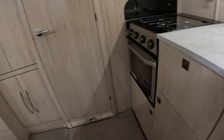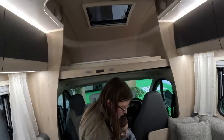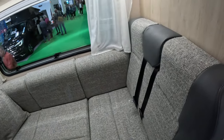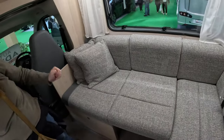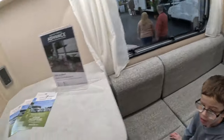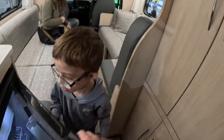So this one's 60,000. Yeah, it is quite roomy. So you've got the bed there. Travel seats there. Top bed there. Double travel seats there, so that will go up. I'm guessing your table goes there as well. Well, don't know, you wouldn't put your table there. You'd put your table there. Have a look at the fridge and the freezer. You get your waffles.